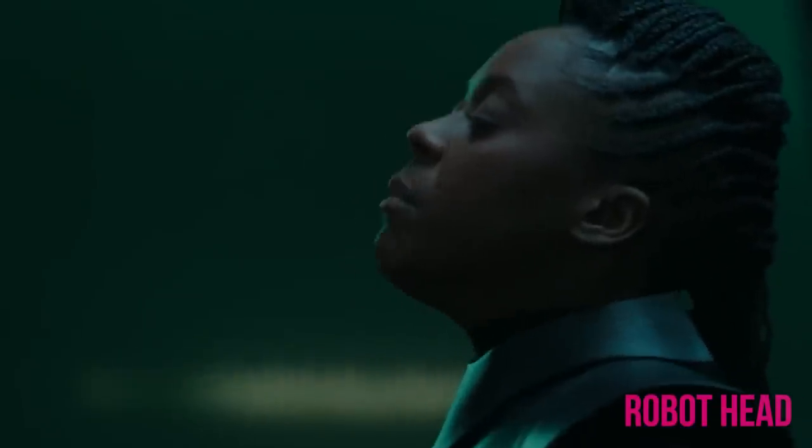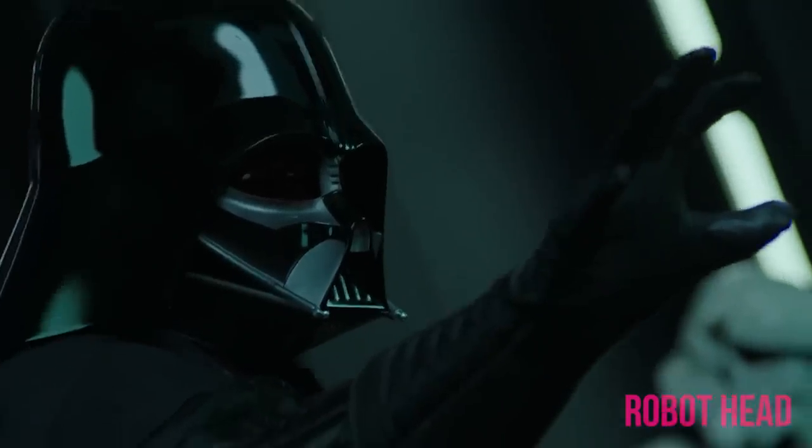I put a tracker on the ship. A tracker? So Reva knew all this was going to happen.